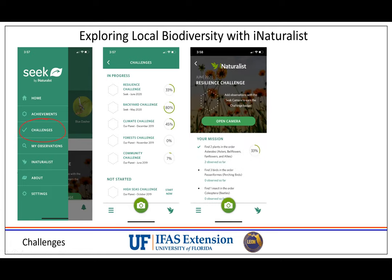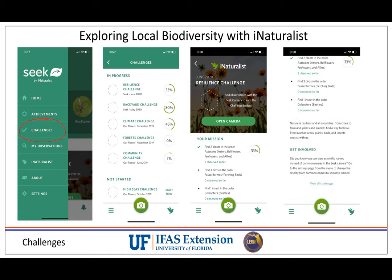So we're looking at the resilience challenge. Find 3 birds. That's really what I'm missing, because those birds keep going off so fast. And then the challenges also have these get involved sections. So this one I really liked. In your settings on Seek, you can change it to be the scientific name. So if you were really interested in learning your scientific names, you could change it on there to start practicing.